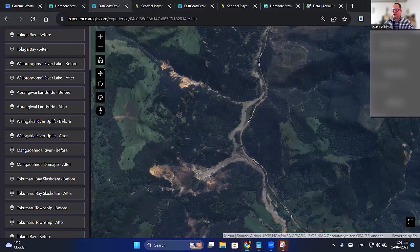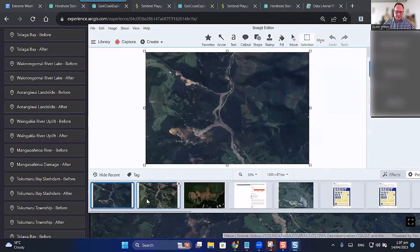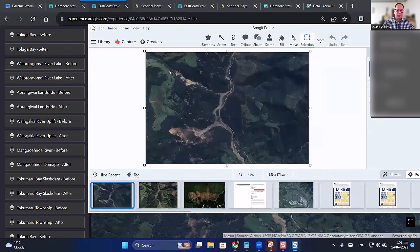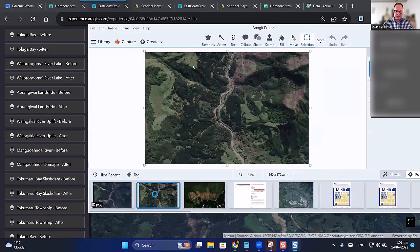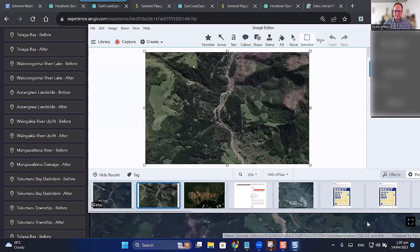Okay, and I'm just going to grab that. So now I've got the two pictures here. You can see they're kind of lined up. I'm using a tool called Snagit. And if I just go save, on my desktop, this one, save, also on my desktop.